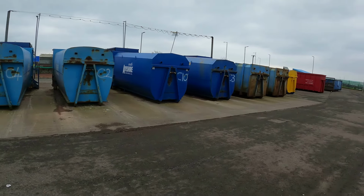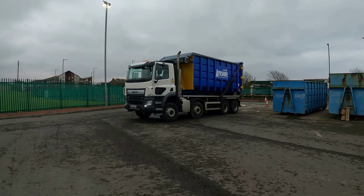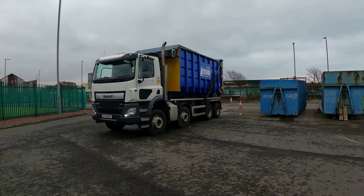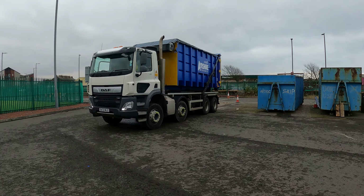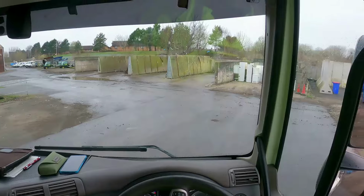So there's all the skips lined up. So there's the truck. It's a DAF 72 plate, so that's 2022. It's a 410 horsepower, so it'll be rated up to 32 tonne, which is the heaviest you can go for any rigid truck in the UK.